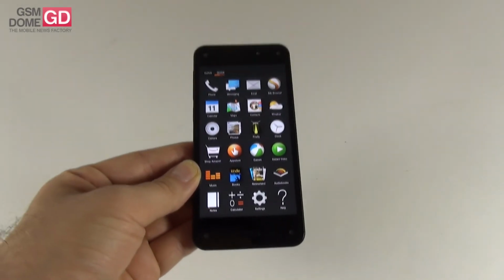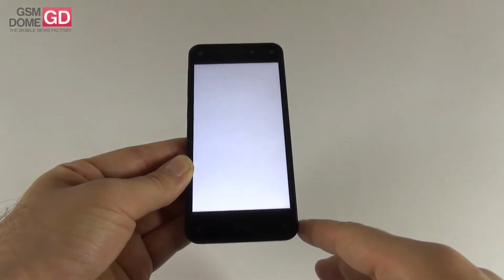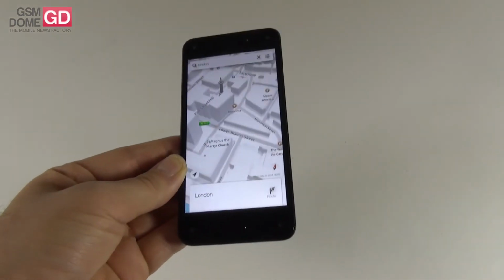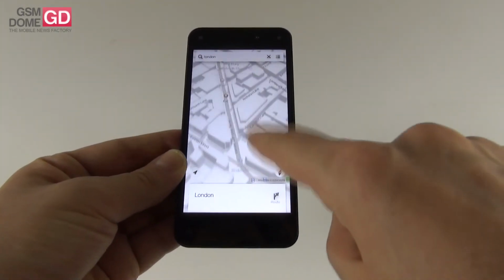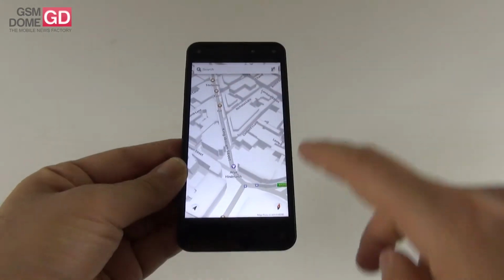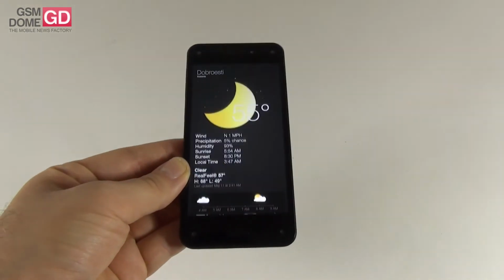Now we're off to the section where we analyze the pre-installed applications. They're pretty basic. We got a calendar, minimalistic right here. We got maps. As far as I know, it's powered by Nokia here, so it's quite accurate, has great 3D graphics and looks nice. Closing it up with a swipe up. Okay, we got contacts, we got weather.